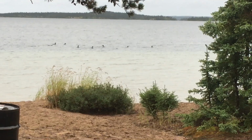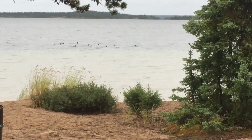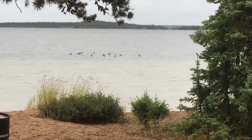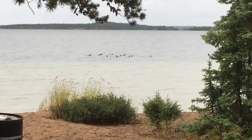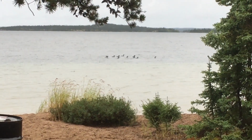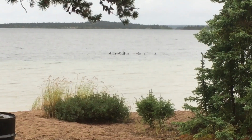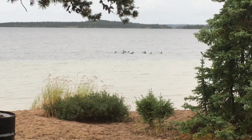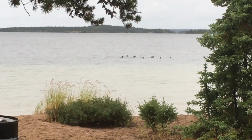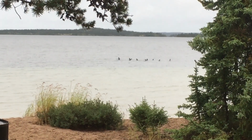Hey guys, look at all these loons. There's 1, 2, 3, 4, 5, 6, 7, 8, 9, 10, 11, 12, 13 or so. They're all hanging out in the same little part of the lake here. I don't think summer is much longer for us here. Oh well, the sooner summer goes away, the sooner all this rainy, crummy weather we've had all summer goes away. Back on the snowmobile.